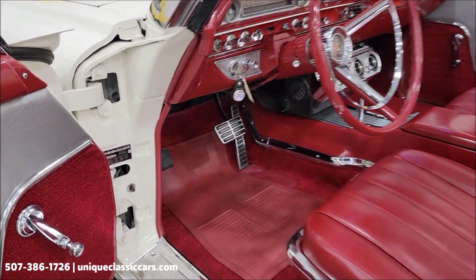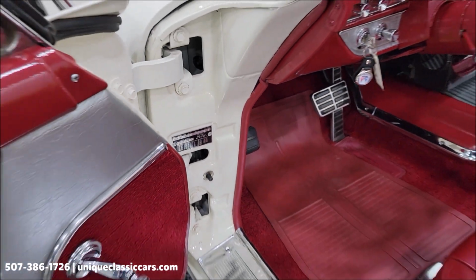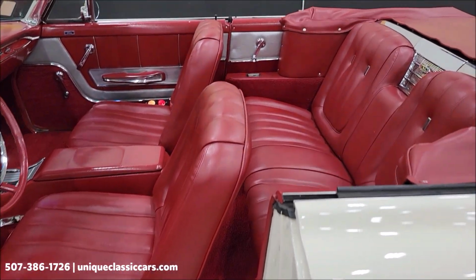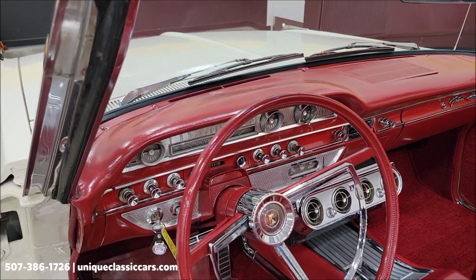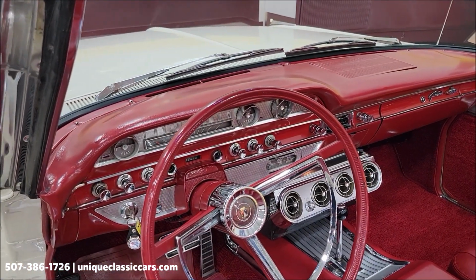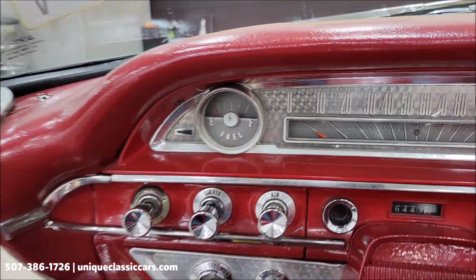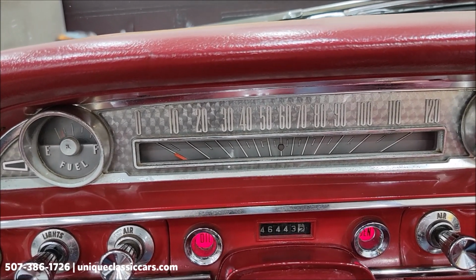There'll also be a picture of the VIN and the door tag or data tag in the still pictures. So if you want to decode that and look at what I was talking about yourself, you're more than welcome to. Very stock looking interior with the exception of that retro sound style radio. And again, I have had the radio working, wipers working, blower fan working, but not the AC unit.